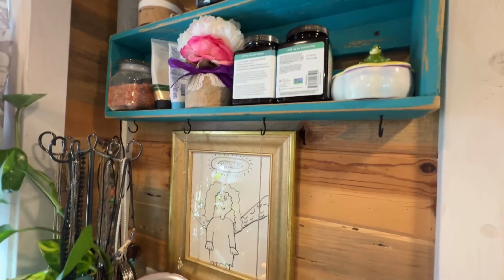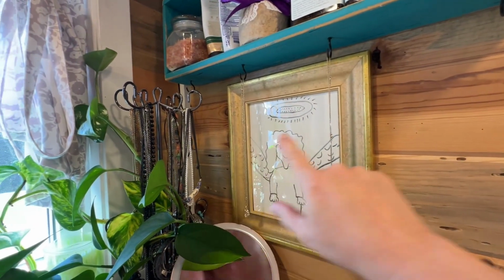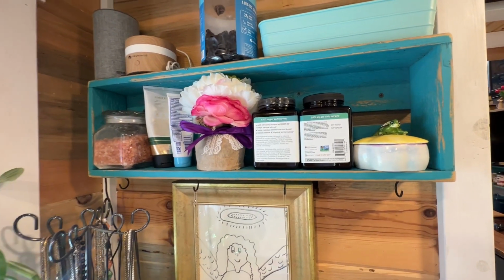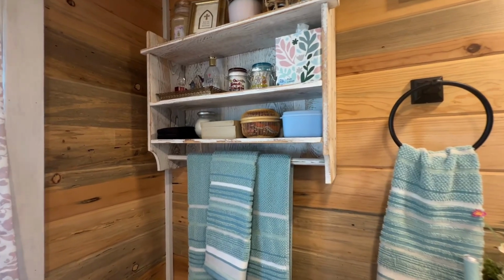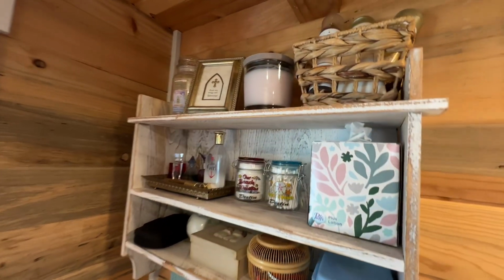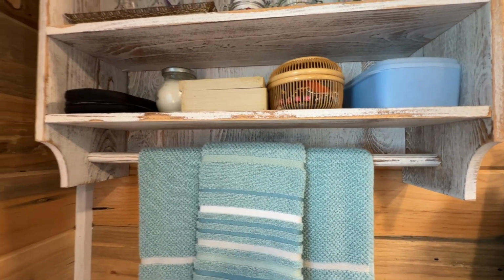And so with this one, the one by the stove, I took the hooks off, but you have hooks hanging here. So I do have some necklaces hanging on here. So you can use it for different things. And then this shelf here, I believe I got it at Wayfair. So it has the distressed look. But it really gives some personality into the room. And then you have your towel rack on this.